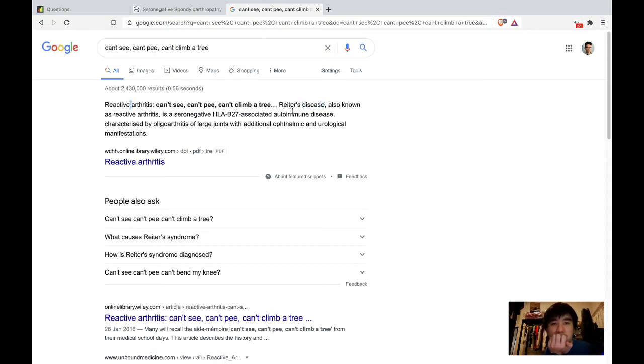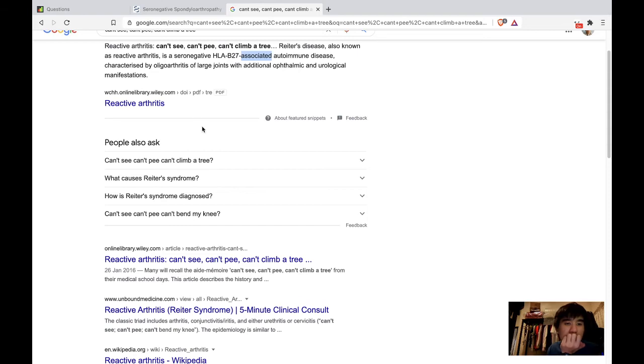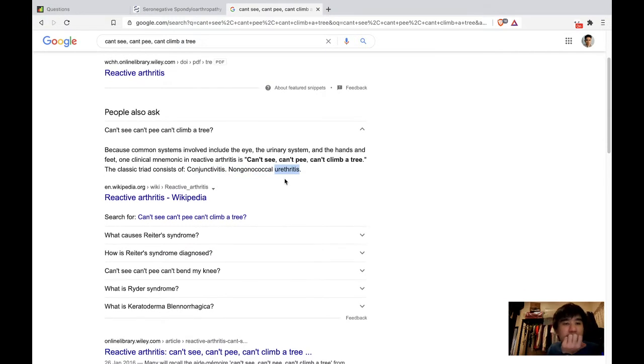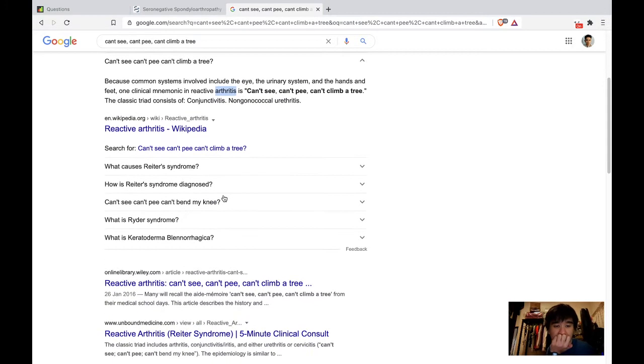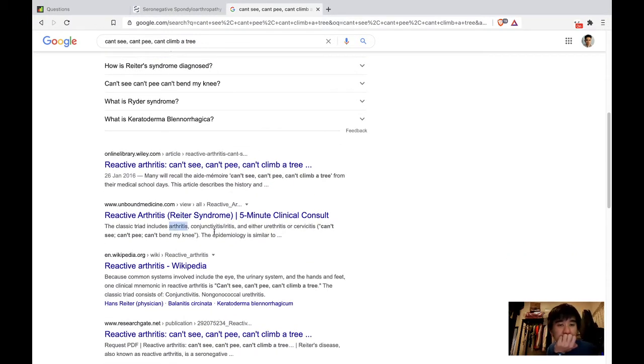Reactive arthritis, Reiter's disease, reactive arthritis, seronegative HLA-B27 associated. Conjunctivitis, urethritis, and joint pain. It's not uveitis, it's conjunctivitis. Arthritis, conjunctivitis, urethritis, or cervicitis. Okay, luckily we checked. Oh, iritis as well. Huh?